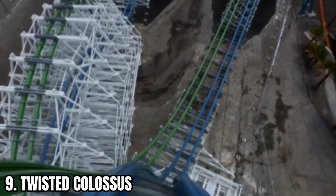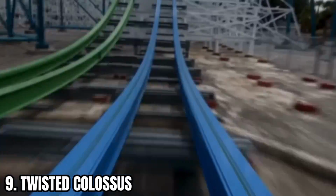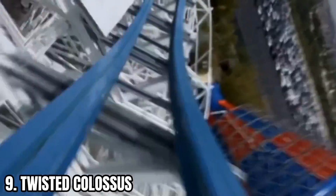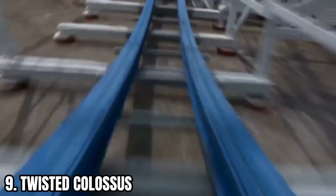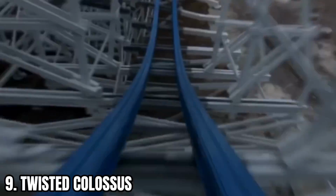The white supports with the blue track and also the green track on the white supports looks phenomenal. I do think that the green color kind of takes away from the ride a little bit. I know, I'm really hating on green right now. But I just don't really think the green looks right on this ride. Maybe that's just me, but that's why it is not higher on this list.